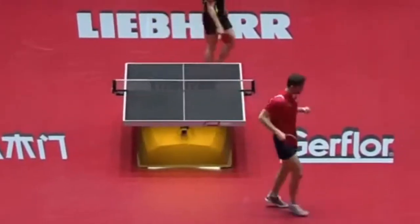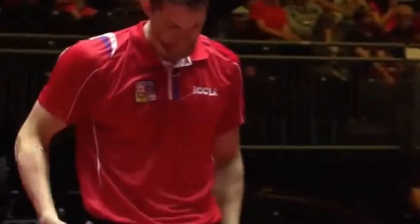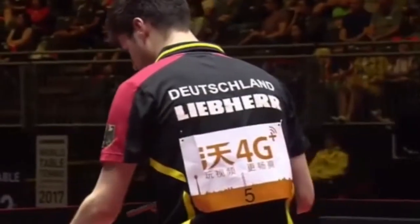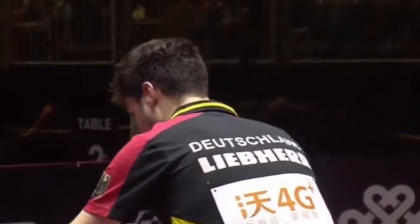And the power again, near the table. Again, the home crowd here is cheering for one player very clearly, Dimitrij Ovtcharov. So no matter how strong Lubo's shots are, it's going to be a rare occasion that we get uproarious applause. You're defeating the hometown hero.